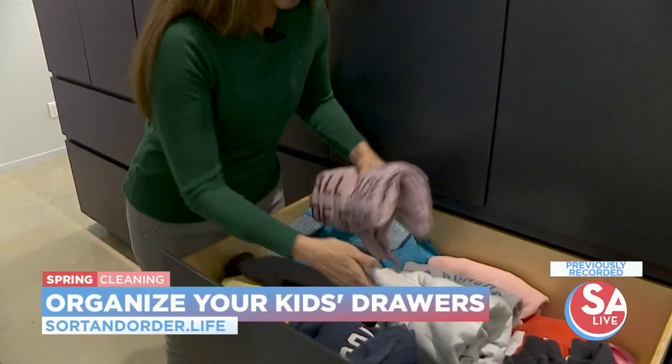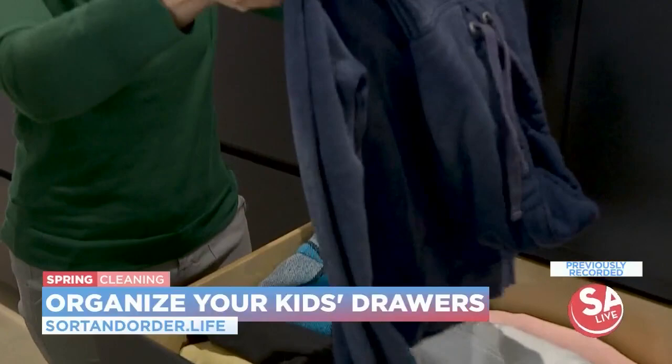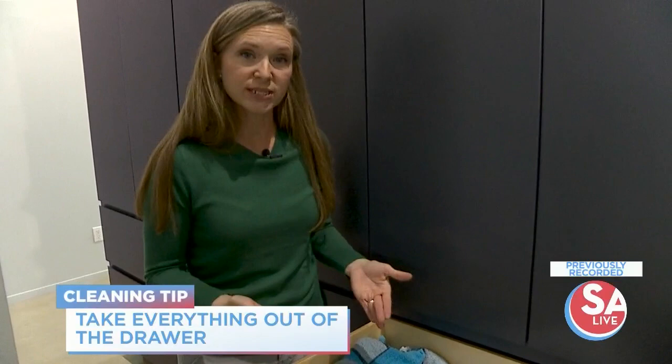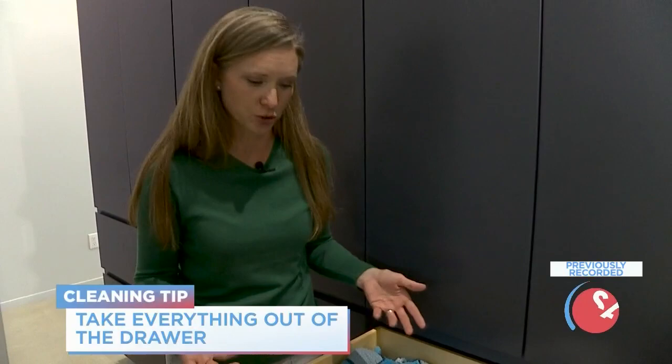The reason this is helpful is because now you can see everything that's in the drawer. Easier to access, less mess when you pull it out, less mess when you put it back in. The best idea every time is to take everything out of the drawer. So you have to intentionally put back the items you want and can discard what doesn't belong or what isn't used or what has damage. So we'll do that first.